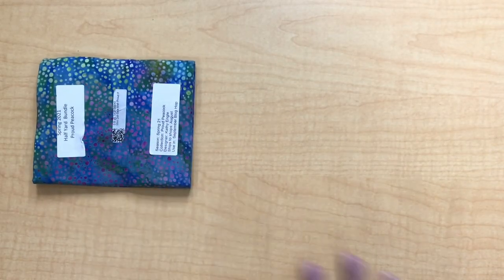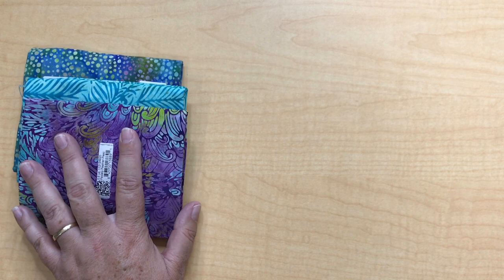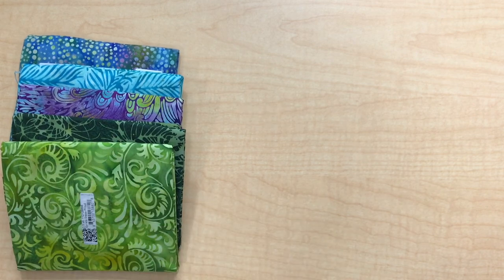Oh, gorgeous. Let's see. This is, again, Feather Aqua. Okay, each one is prettier than the next. I can already tell you I can't find a favorite on this one. Paisley Feather Proud Peacock. Gorgeous. That has some purples and teals in it. Ooh, here's some green. This is Feather Pine. Nice, a darker green. Here is Spirals Grass. Ooh, very pretty blue. This is Arches Ocean. Here is Arches Jungle Water.